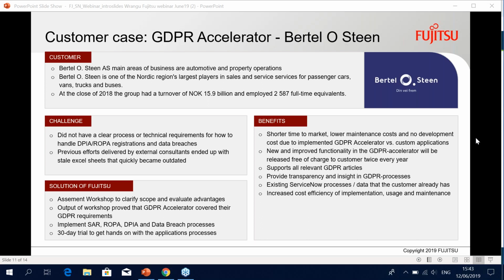Yeah, it's the same as the ServiceNow platform, so it has all the capabilities to support multiple languages. And I think I mentioned in the demo as well that we also now support, for example, communication with the data subjects in different languages through different templates. Okay, perfect. Thank you very much.